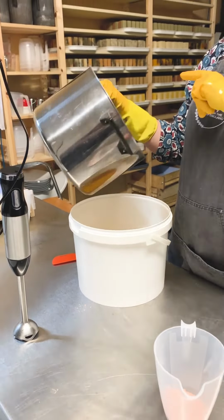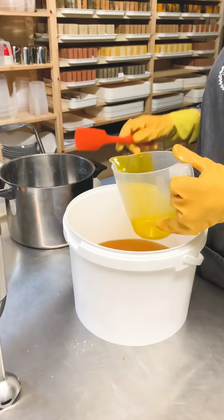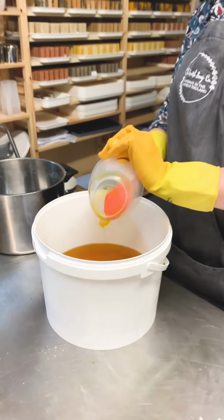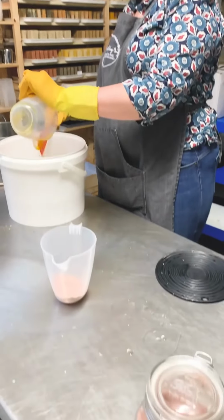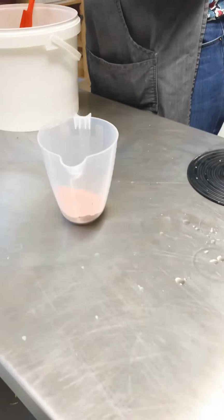We have olive oil in here, and in our facial bars we also use rosehip oil, which is this lovely colour. So I'm just mixing these all together now to get the blend of oils right before I add, and I'll have to put the colour in as well before I add the sodium hydroxide, which is in the jug over there, which is what makes it all into soap.